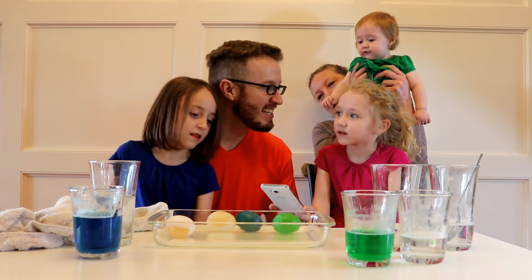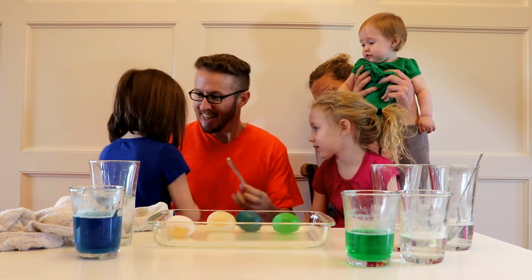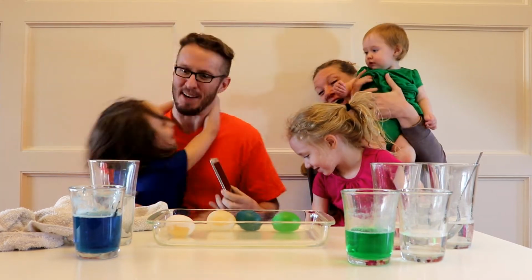Know what we should do with these eggs? We should do a race. But before, oh, lazy lava! Lava, what did they do? Lava, hurry, go get something!